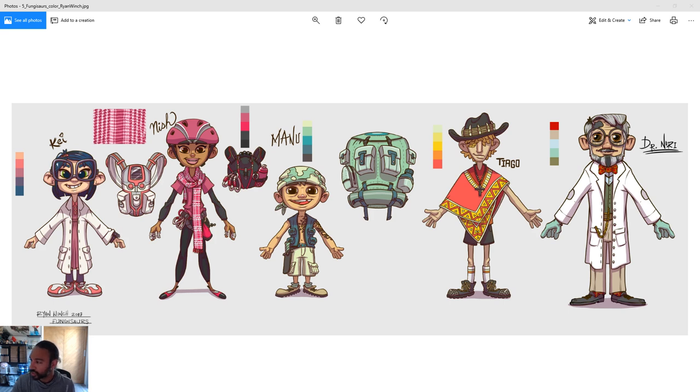Now these are the Fungusaurus characters I imagined in 2017 for a TV show. Kay being the protagonist, her grandfather Dr. Nori being the creator of the Fungusaurus, and then the rest of the characters being explorers, adventurers that go and track down these Fungusaurus when they get out into the world.